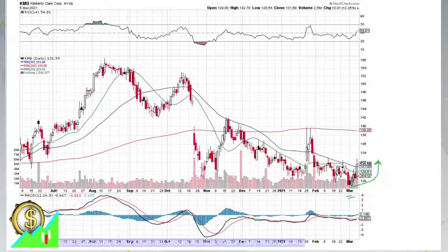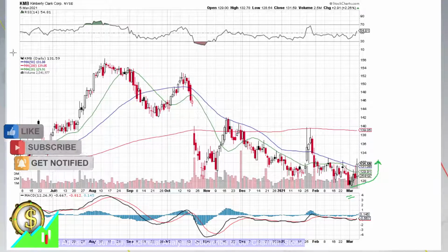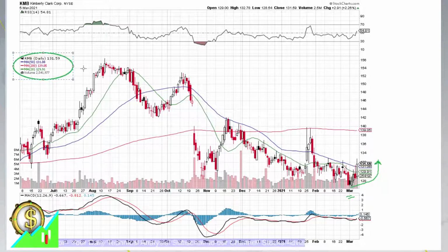But overall the questions are there: can we really expect growth for KMB, what's actually happening, and what's the future for it? So to understand this, let's do a quick analysis. When we start, as always, we have three moving averages depicted here on our daily chart. These are moving average 20, 50 and 200.